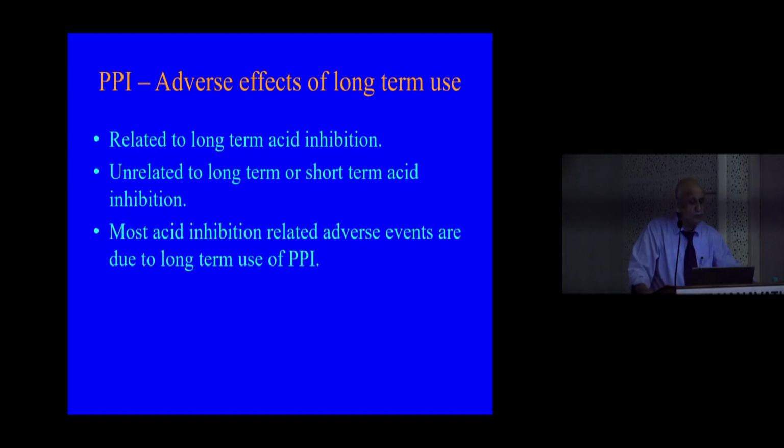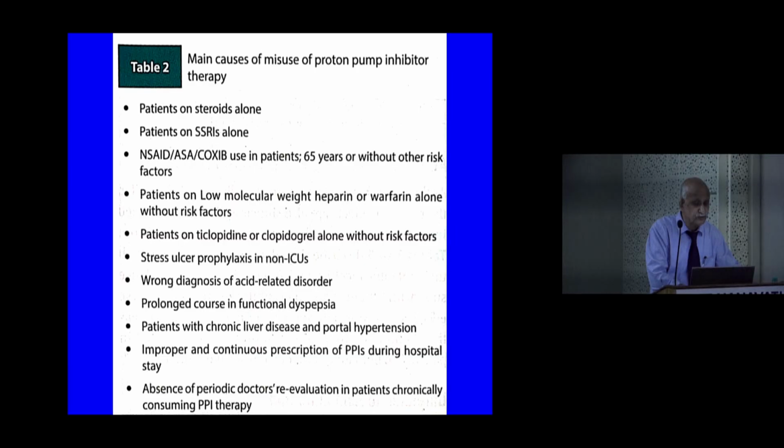Adverse effects of long-term use may be related to long-term acid inhibition, or unrelated to acid inhibition. The most common side effects are because of prolonged use and acid inhibition. The main causes of misuse of proton pump inhibitors are patients on steroids only, patients on SSRI, that is psychiatric patients, and, in your specialty, NSAID, ASA or coxib use, patients on low molecular weight heparin, antiplatelet drugs or warfarin. Patients who need stress ulcer prophylaxis should be given it, but if they are not in ICU, there is no need to use it for them.